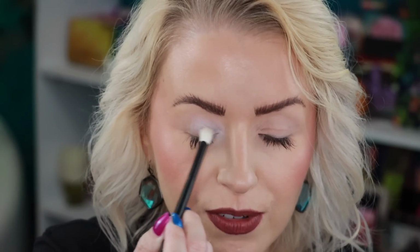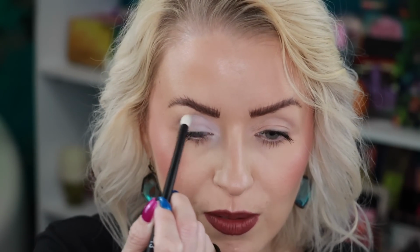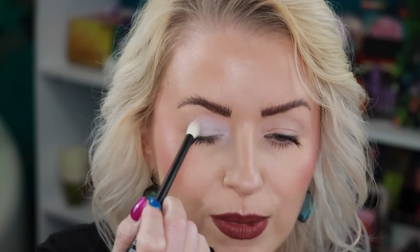But I'm going to try as many shadows as I can for you guys in this video, even though I am only doing 2 looks. Normally I would have done a 3rd look, but maybe I can use this palette again in an upcoming get ready with me video, because I do have a couple get ready with me videos planned over the next couple days.